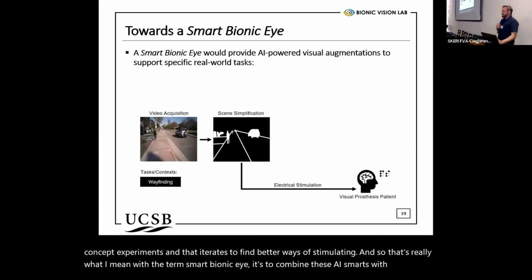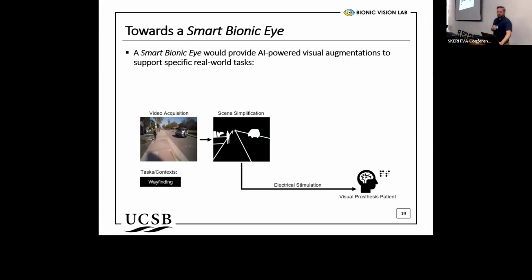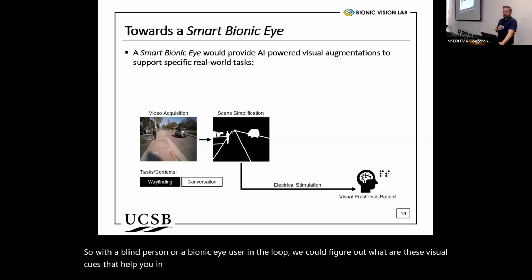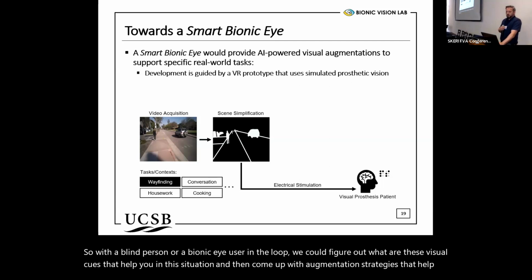I think it's very unlikely that we'll find one simulation strategy that works everywhere and all the time. So it might be better just to focus on important tasks or contexts. If you have to do a wayfinding task, your visual needs are very different than if you're in conversation with people, okay? So with a blind person or a bionic eye user in the loop, we could figure out what are these visual cues that help you in this situation, and then come up with augmentation strategies that help you in these various contexts.